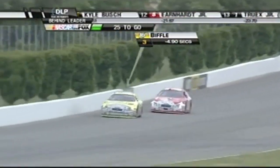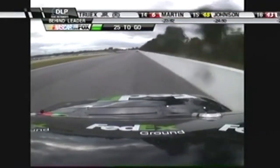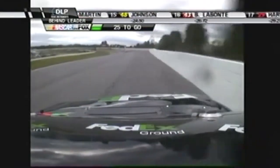All right, and Hamlin trying to win in this his first Cup race at Pocono. Richard Petty did it in '74, the first race here. And Carl Edwards, the only other one to do it, his first race here at Pocono last year. But we'll see if Hamlin can hold off Biffle.